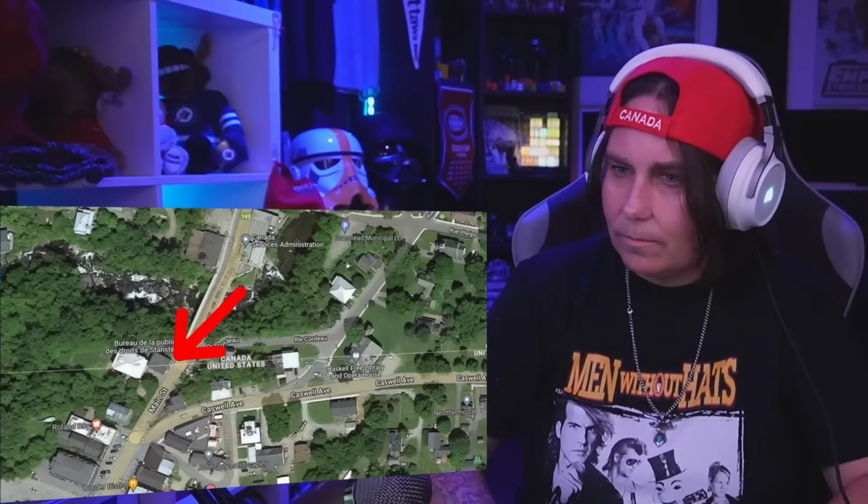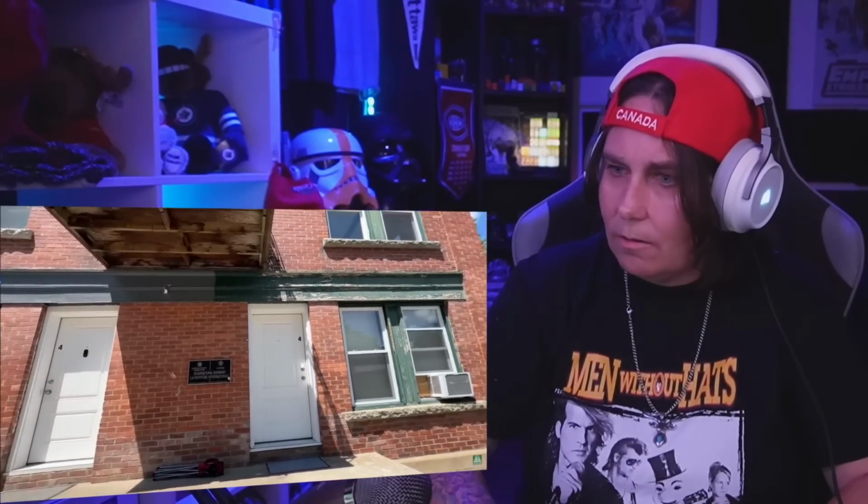How about this apartment complex right here, straight through the middle? So your neighbor is a Canadian, you're an American. How does that work? This is so awesome. If I live in this house, my neighbor is American. But if I live in this house, my neighbor is Canadian.